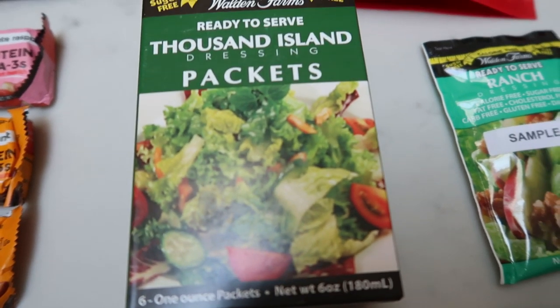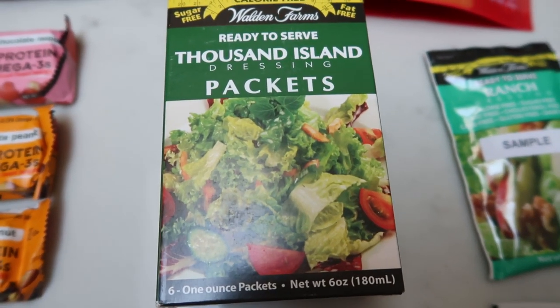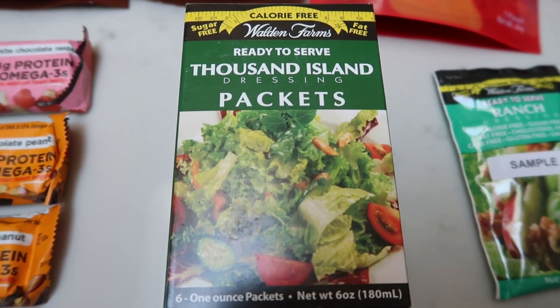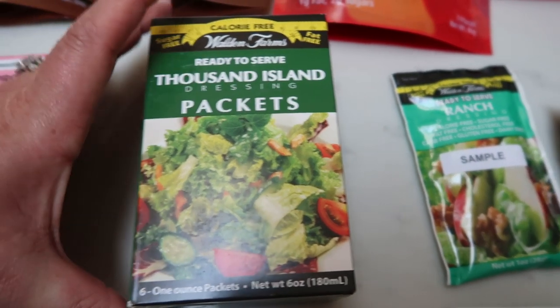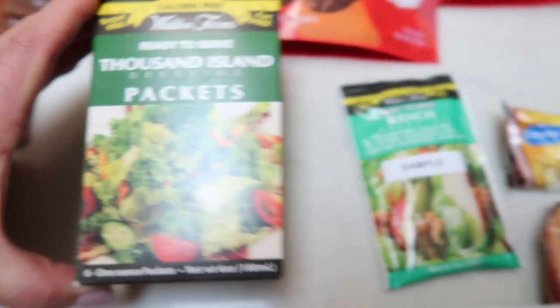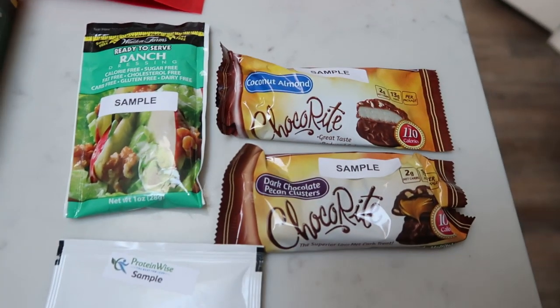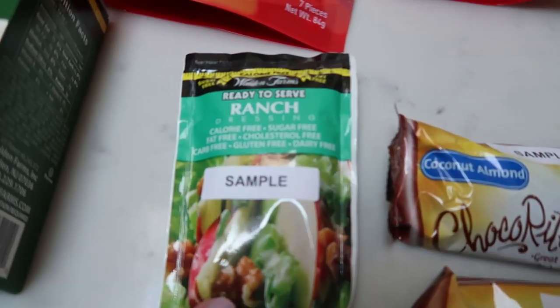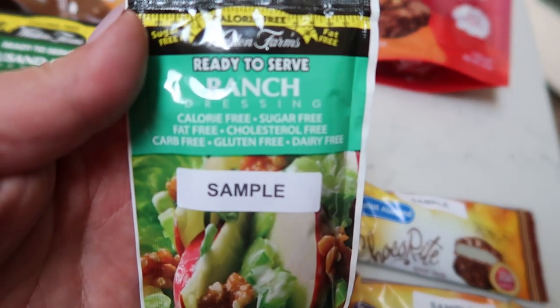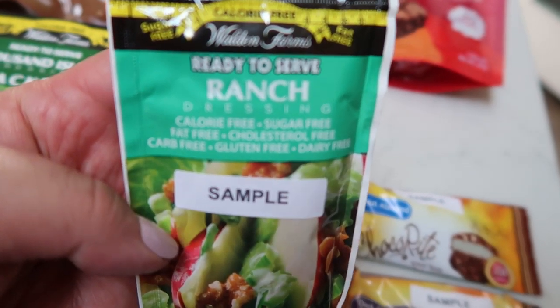I really like this Walden Farms dressing. I am not a huge fan of a lot of the Walden Farms products, but these dressings are really good, and they are 0 calories, so they are 0 smart points. This is a 6-pack of the 1-ounce Thousand Island packets. And then she gives you a ton of samples, which is what I love about Protein Wise. She threw in a sample of the Walden Farms ranch. I've actually never had this one, so I'm excited to try that.